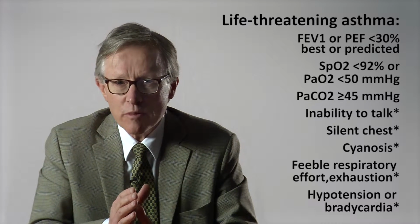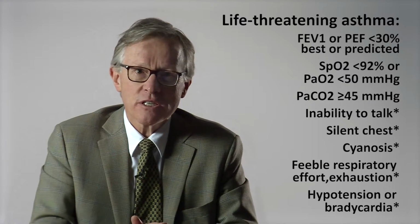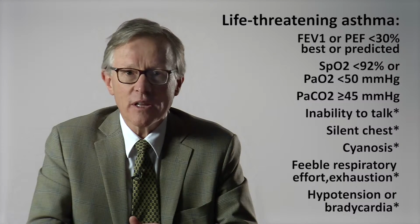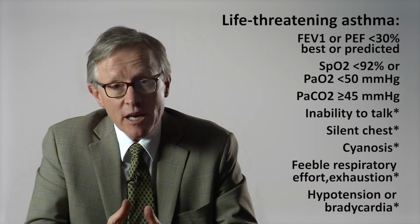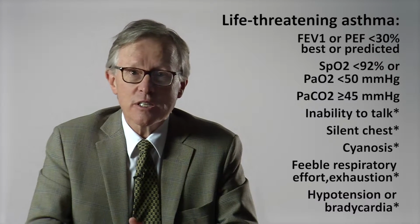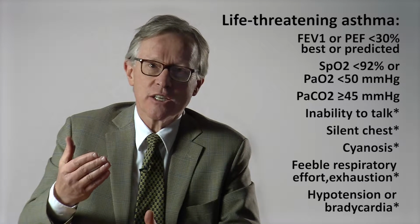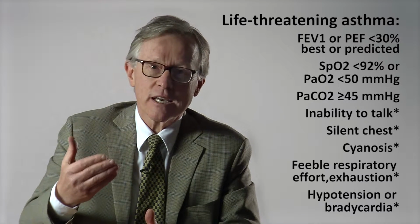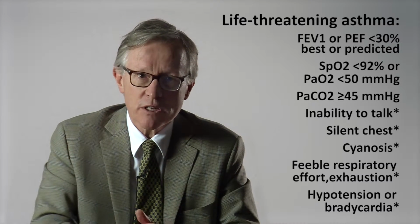And I think the most important point is that if the patient has any of these features of life-threatening asthma, then they could be considered to have their life at risk. And perhaps the other feature to mention is that the lower features with an asterisk, they are really very late stages of a life-threatening attack, and they're really an indication of an imminent respiratory arrest.